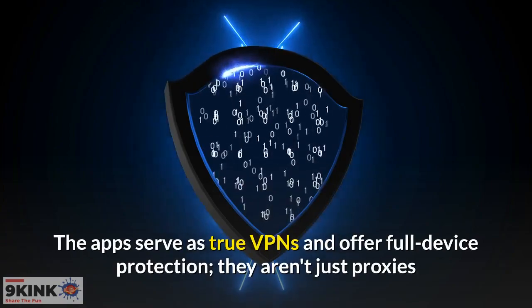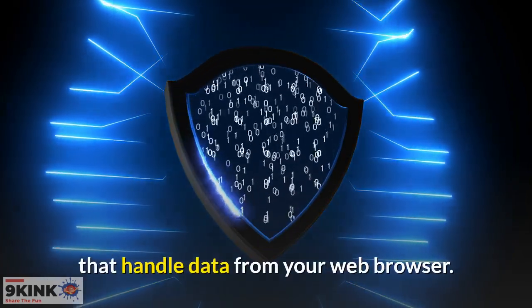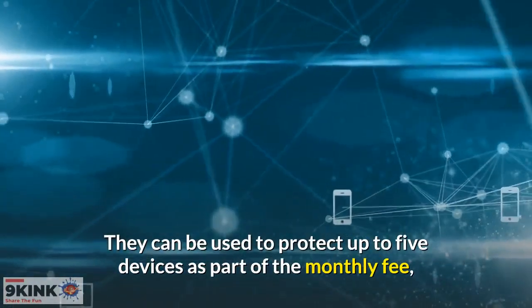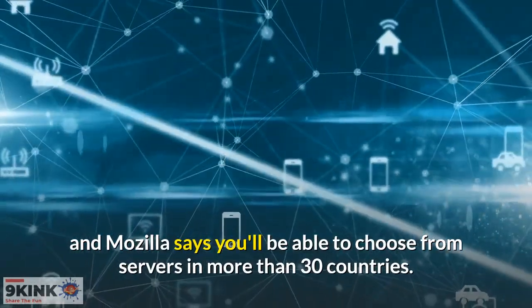The apps serve as true VPNs and offer full device protection. They aren't just proxies that handle data from your web browser. They can be used to protect up to 5 devices as part of the monthly fee, and Mozilla says you'll be able to choose from servers in more than 30 countries.